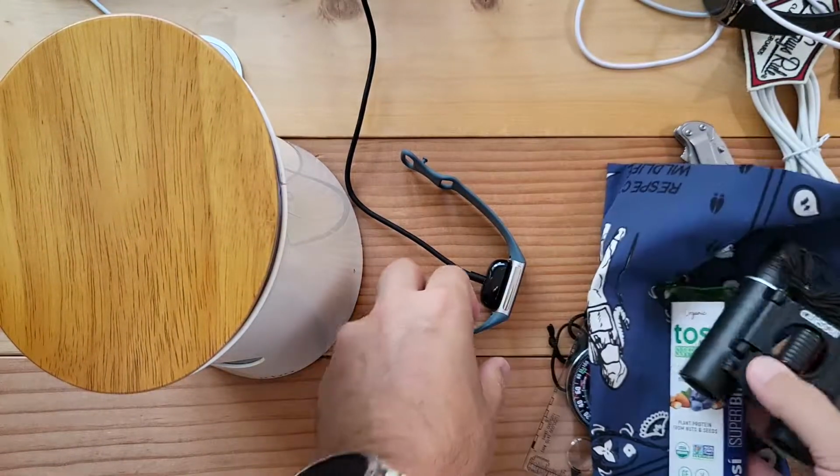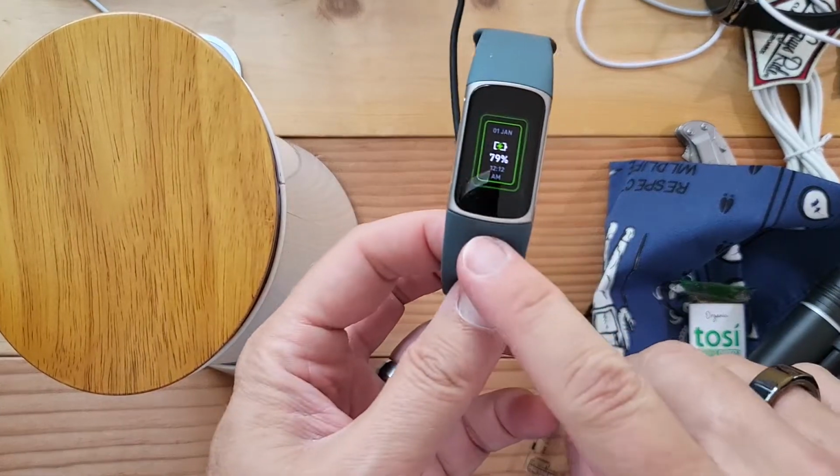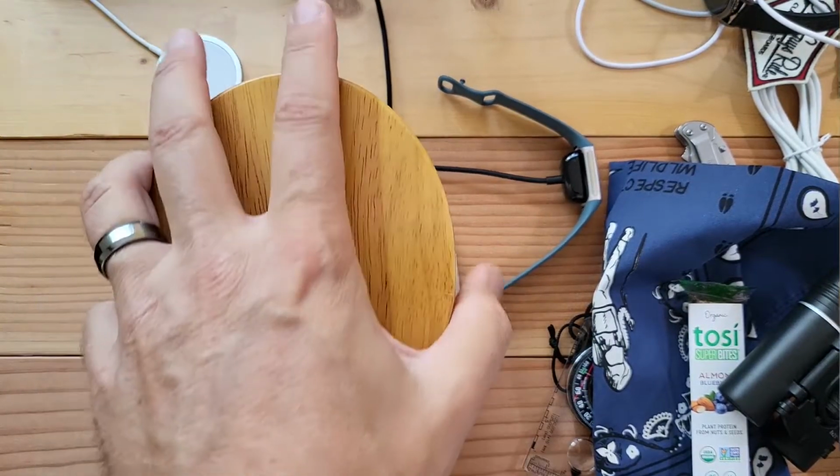So new toys, a new wearable, 79%. I will give you a better review on that really soon. And the Furbo, very cool. So let me know your thoughts on all this stuff. This one is gonna be really fun. I'm excited to give this a try, especially with the dog. Binoculars, gonna go look for some animals. Track my health with the Fitbit Charge 5.